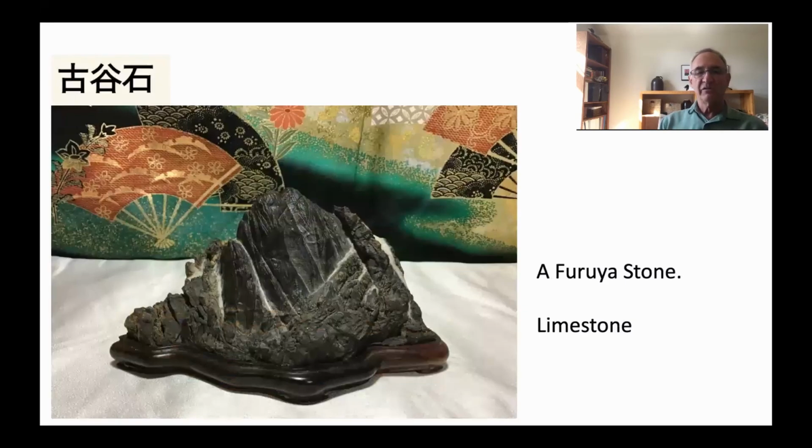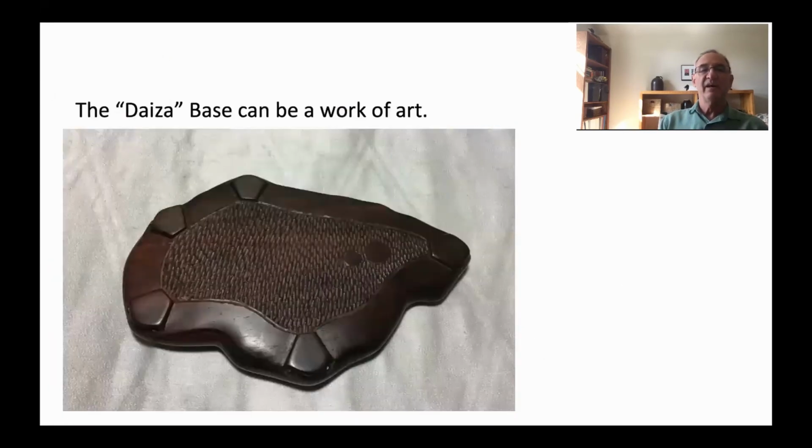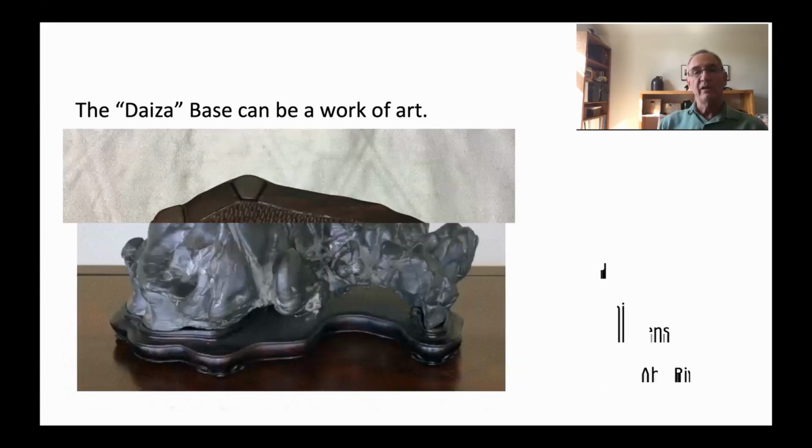And this one was actually for sale on eBay. I did not buy it, but I was really impressed by the base of the stone, because the craftsmanship, even on the bottom where you can't see it, is really amazing. And you do see just really high quality craftsmanship on the wooden bases under these stones.